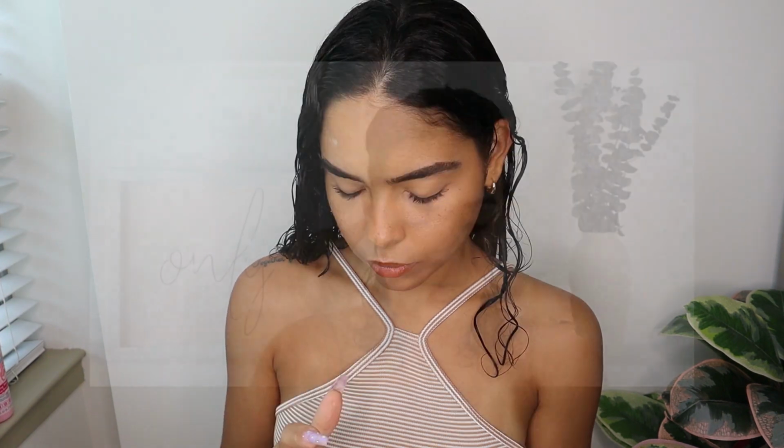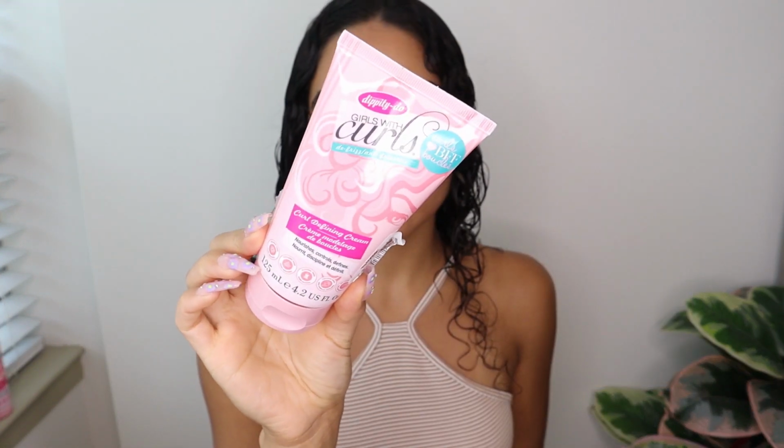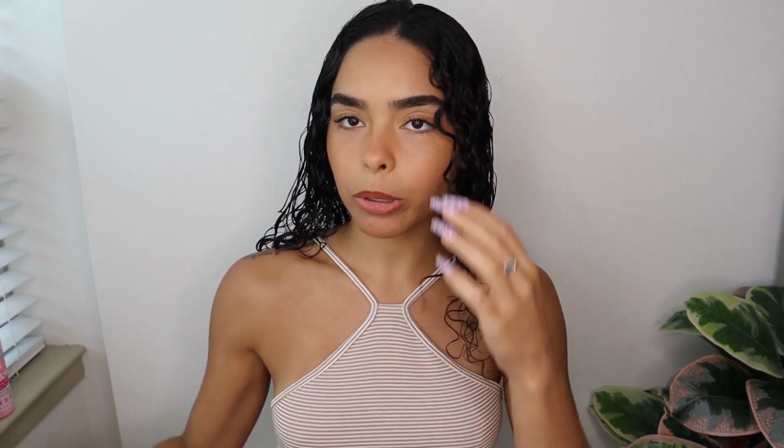So next we're gonna see what product Genesis uses next. The postpartum, my hair went curl back to life, a curl defining cream, which is like a jelly consistency, honestly. Okay, so next she goes in with the curl defining cream, and I'm just gonna separate my hair into different sections to apply this.